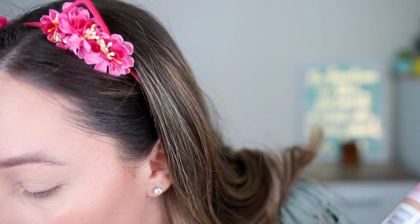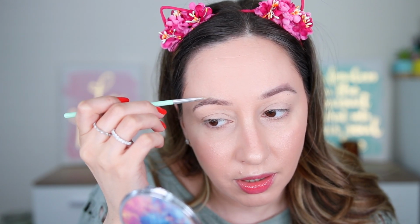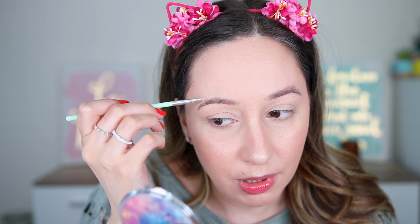And now we need to carve out the edges. Where is the concealer? I don't know. For this step, it is actually very convenient that we have the pump. And I have here an angle brush to take the product and clean up the edges. And I'm going on the arch. On this brow, we don't need a lot of cleaning.